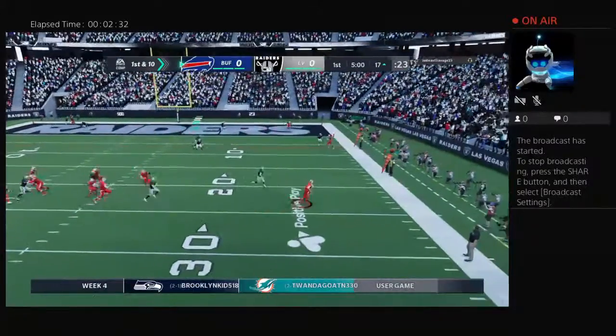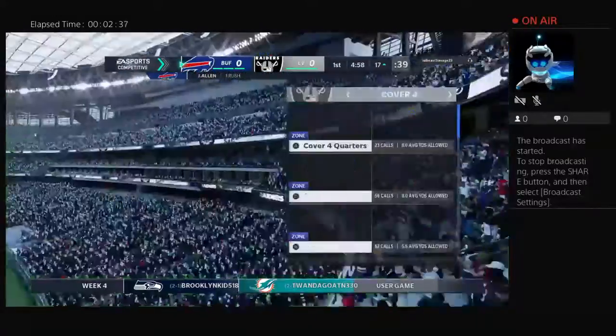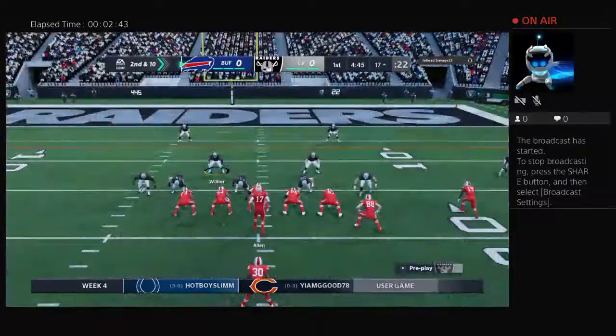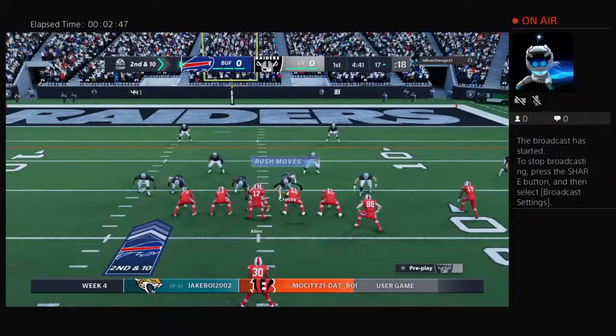Eluding the pressure right. And he's going to go down. Sacked right around the 17. And it's never good to take a sack. You really don't want to take one down here in this part of the field, down near the red zone. Not at all, because you're already pretty much assured of a field goal.